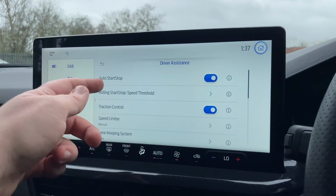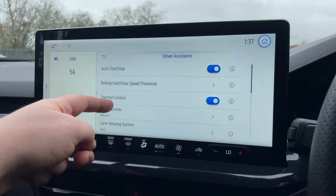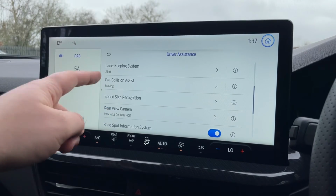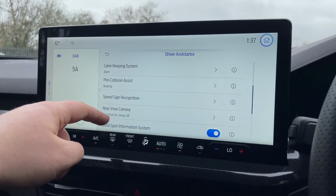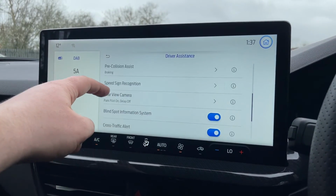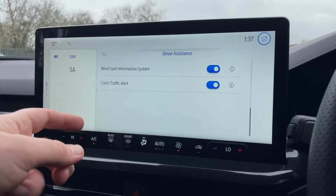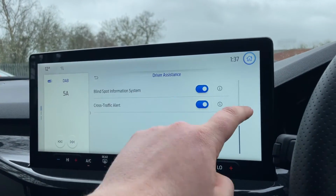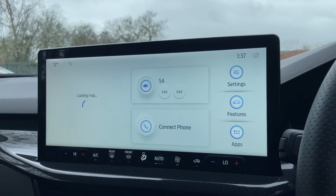The driver assistance pack includes your auto stop start, rolling start stop speed threshold, traction control. We have the intelligent speed limiter, we have a lane keeping system, pre-collision assist, traffic sign recognition, rear view camera, blind spot information system, and cross traffic alert. So tons of amazing software keeping you nice and safe on the road.